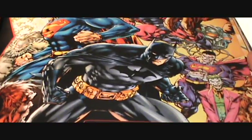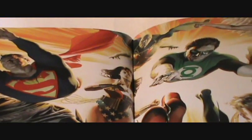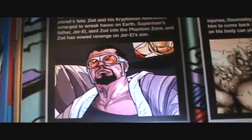World's Finest has a nice page in here. Of course, of the Justice League. Beautiful Alex Ross. I would love to have this poster. Superman right there. So just very cool, and all of the heroes and villains. I will find him! Okay, General Zod.